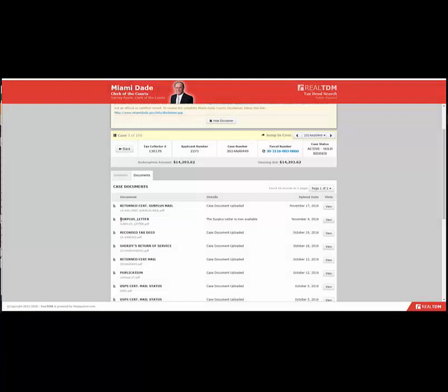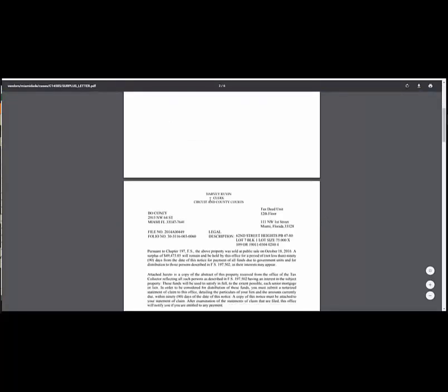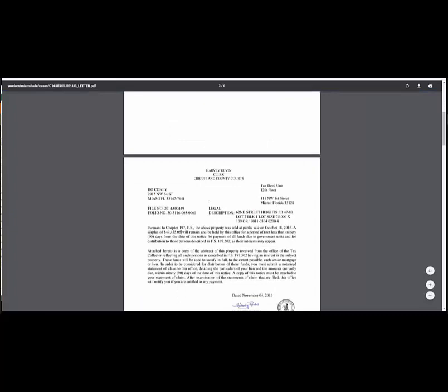And to find out the amount of surplus that was left over after the auction, you want to look for the surplus letter. This is the notice that the county mails out. I'm just going to click View on that and scroll, and it should be right in here. There's $49,000 in surplus on this record.